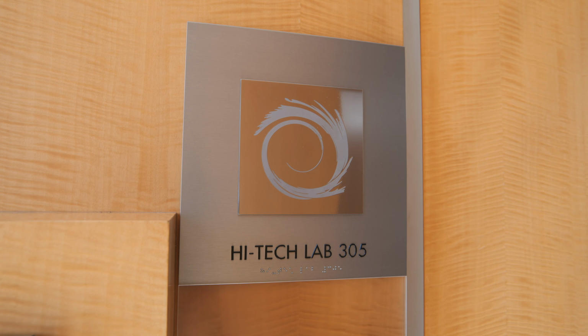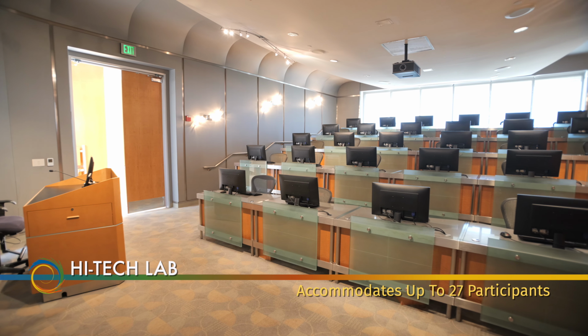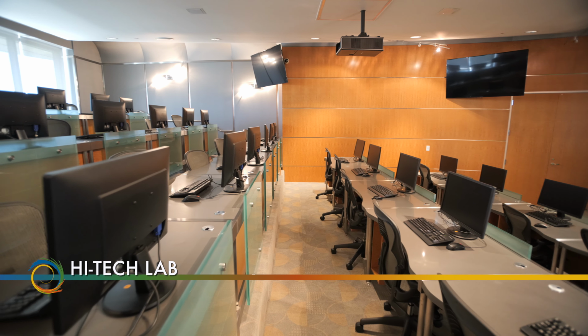The high-tech lab is designed for training in computer applications. The room accommodates up to 27 participants and a trainer. The high-tech lab has tiered rows of comfortable computer training stations.